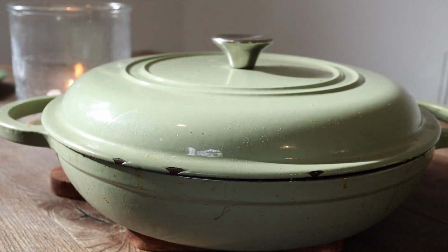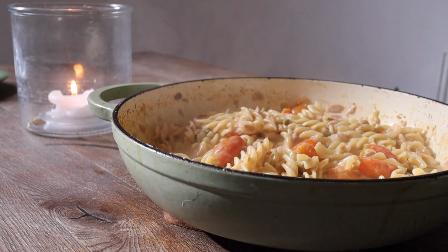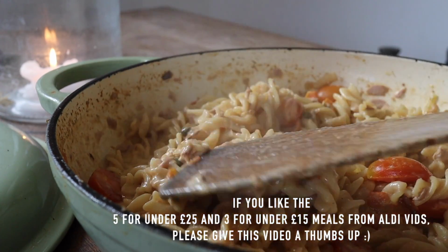But yeah, here we go. How easy was that? Just a few simple steps. And as I said, I actually really enjoy this cold the next day. It's just personal preference, but it is really nice warm as well.